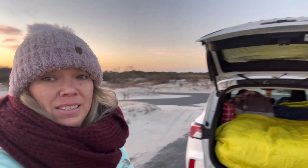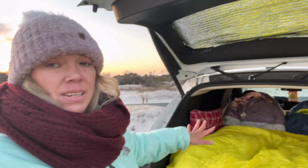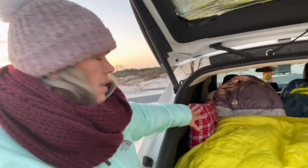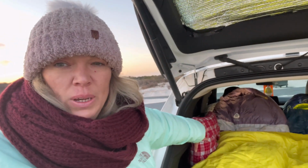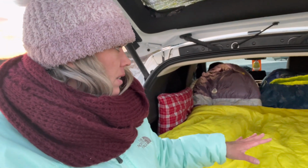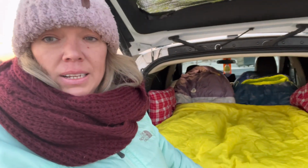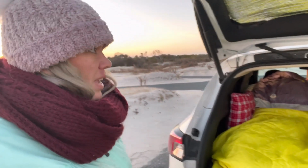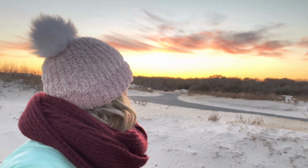And this is our car camping setup, which we have both of our sleeping bags. And I have found that if you put a pillow or another sleeping bag next to the wheel well, you won't feel the coldness coming through like the side of the car. And I have an extra sleeping blanket on top of our blankets. And of course we have our Big Agnes and we're raised up a little bit. So that is what the car camp setup is looking like. And look at the colors in that beautiful sky over there.